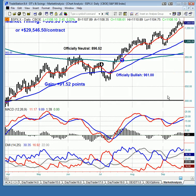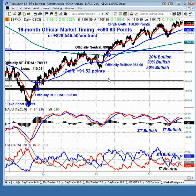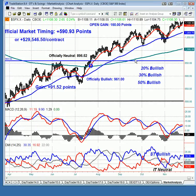And all you've got to do is sell at least one mini S&P futures contract short on the open and just cover it on the close. Let it go. That's on the Monday. We'll see how that trade works out. Hopefully, it makes you some good money.